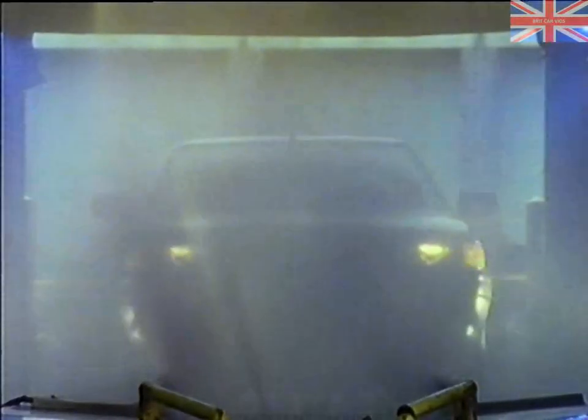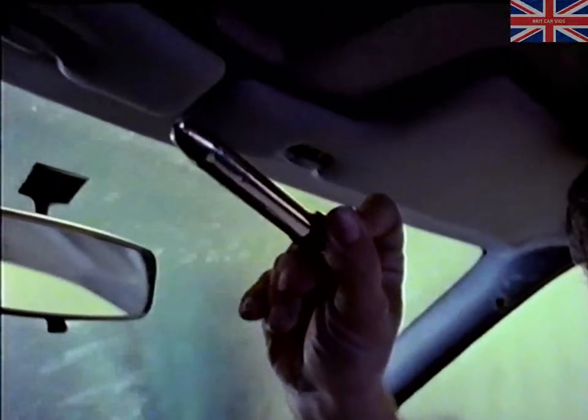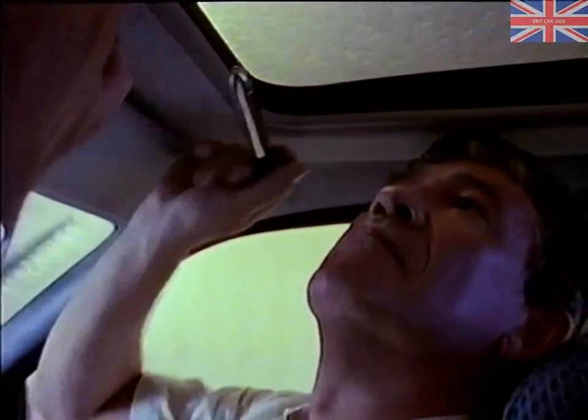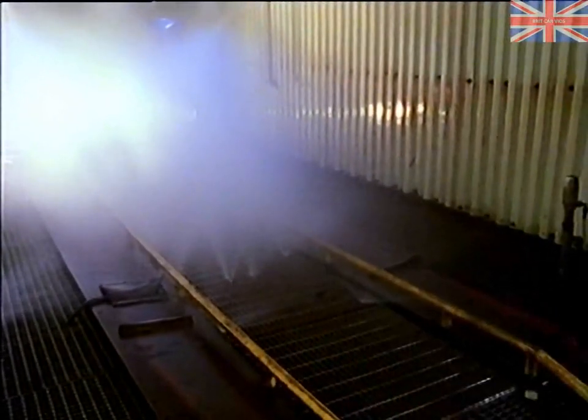Universal Product Assurance System, or UPAS. Every pre-production Escort and Orion must pass through this exacting quality inspection. Here, the wettest day the customer is ever likely to encounter is simulated. Whilst inside the car, skilled eyes look for any sign of water leakage. Even when full production has commenced, a random selection of cars will be routed through UPAS each day to ensure continuity of the highest quality levels.